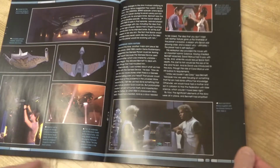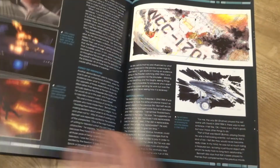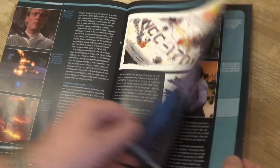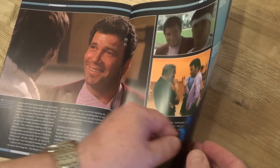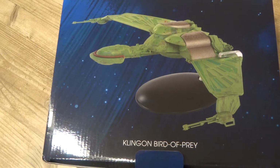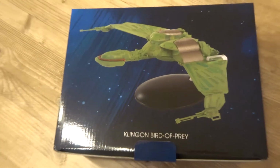But basically it's a sort of recap of what they're aiming for in Star Trek 3 and some of the design sketches and so on. And of course we see this one in Star Trek 4 as well, because it's Kirk and crew's ride home at the end of the day. So, here's the box. Let me just come out a little bit so you can see what's going on there.